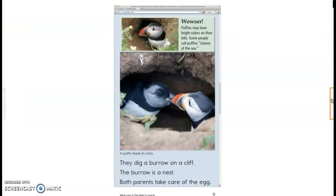They dig a burrow on a cliff. The burrow is a nest. Both parents take care of the egg. And the caption reads, a puffin feeds its chick. Wowzer, another wowzer fact. Puffins may have bright colors on their bills. Some people call puffins clowns of the sea because they're so colorful.